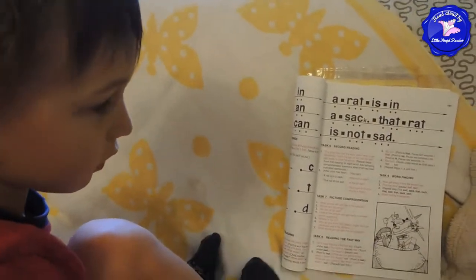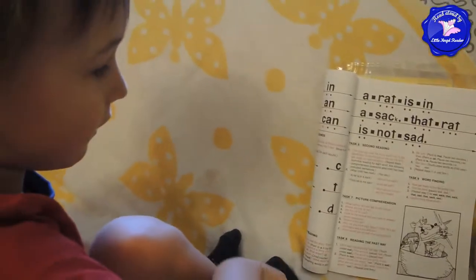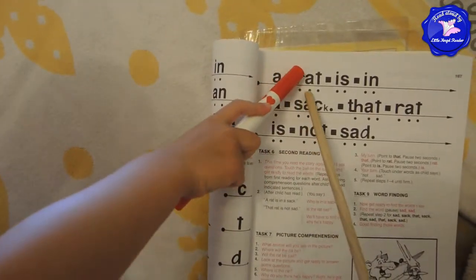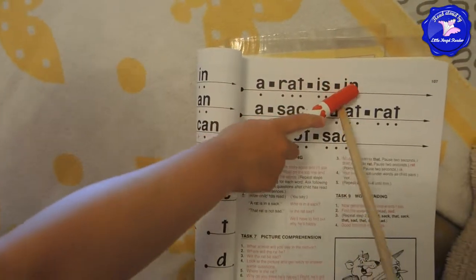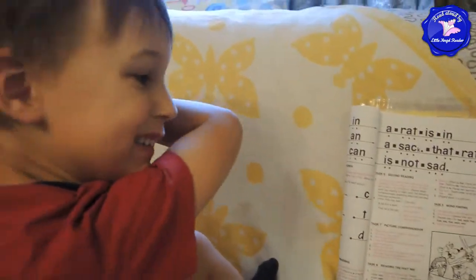Are you ready? The last time. There's a funny picture of a rat. Happy rat. Rat who is not sad. Let's read the words together. Read. Rat is not sad. Max, don't make up words. Just let's read them, okay? You can read. You just read the story.